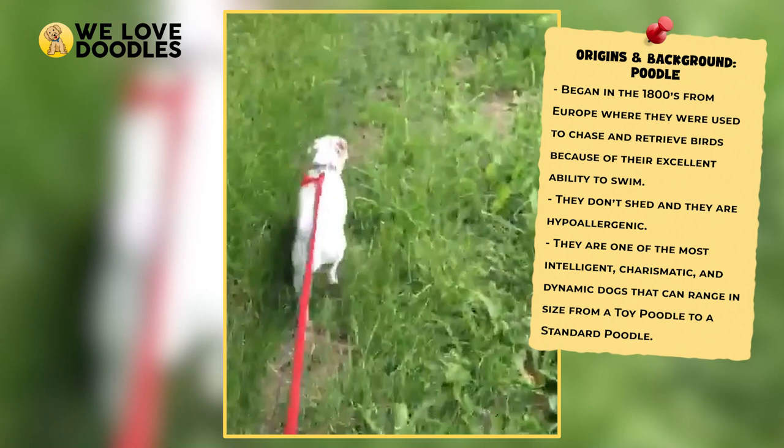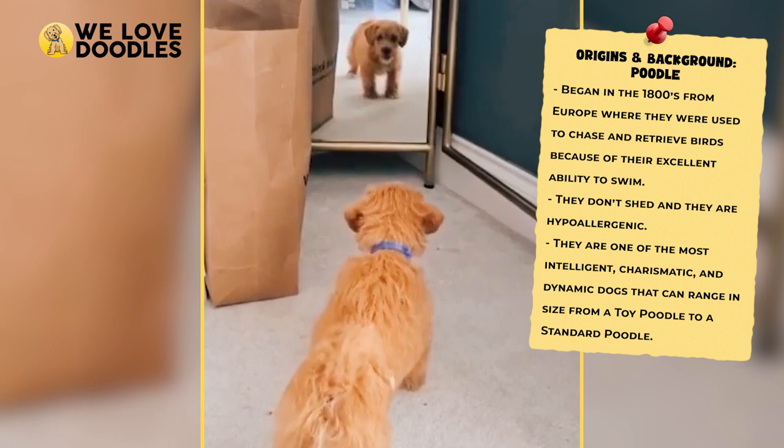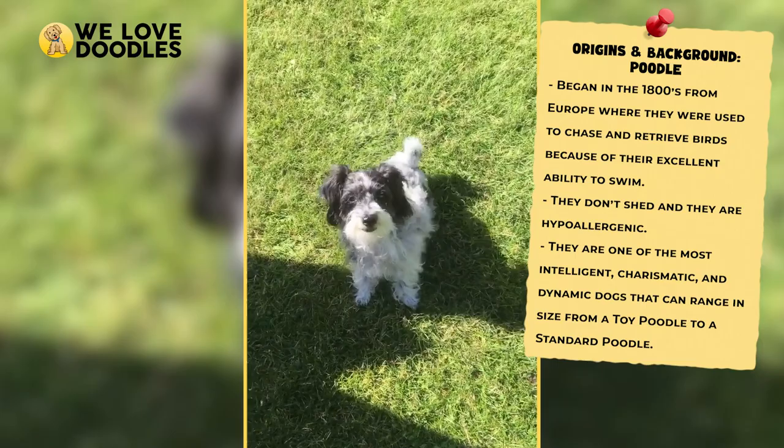Eventually, due to their unique style of hair, they would become one of the original designer dogs, and would go on to win countless dog shows as well. These dogs are known to be incredibly smart and also easy to train, and are great for people that want a very dignified dog experience.